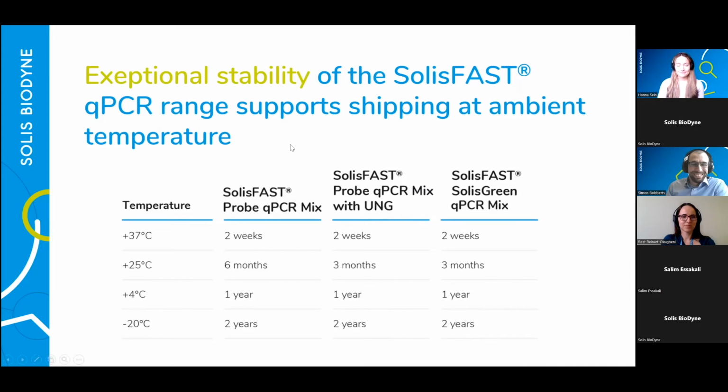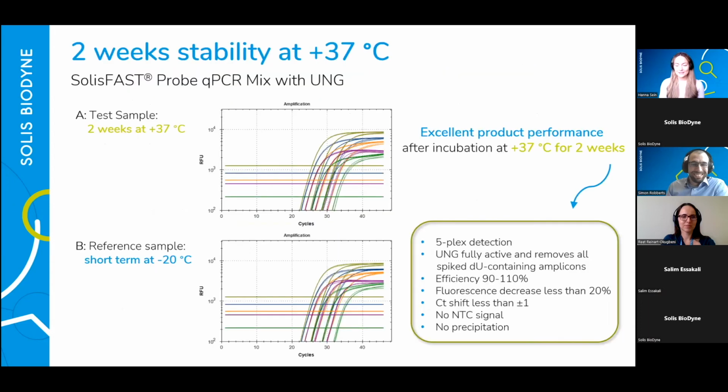In more detail, we have found out that the entire SolisFAST qPCR range is stable for up to 2 weeks at +37 degrees, up to 3 to 6 months at +25 degrees, 1 year at +4 degrees and 2 years at -20 degrees. The most relevant temperatures listed here are the ones in the beginning, +37 and +25 degrees. The stability at these temperatures is what makes this product range one of a kind in the market. It's really unique.